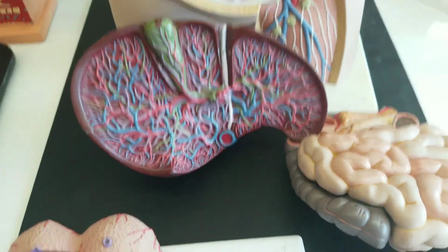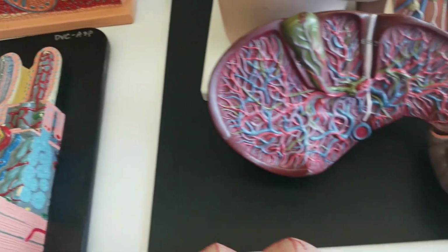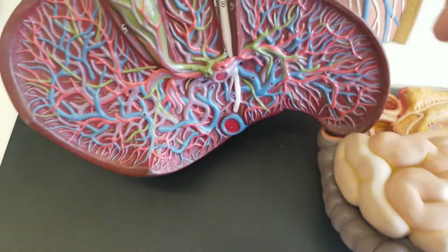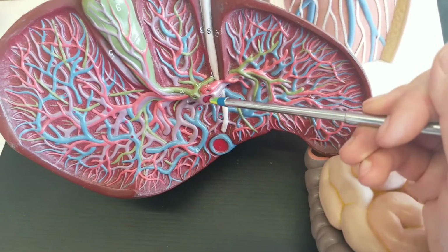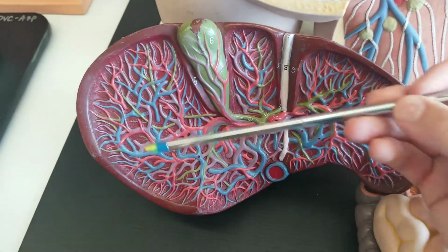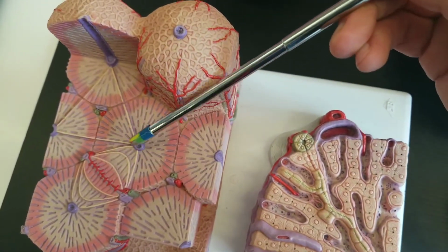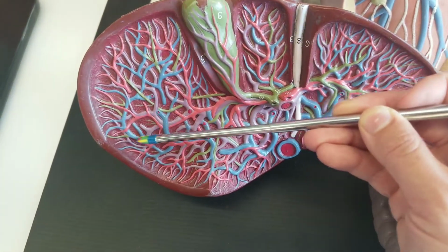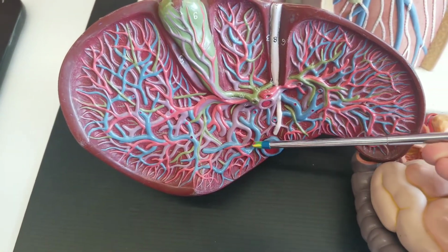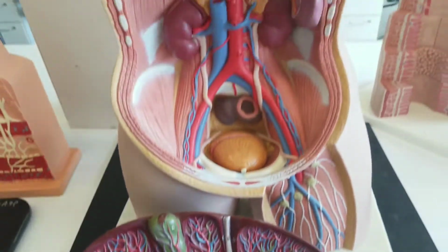It branches to capillaries, say fenestrated capillaries of the intestines, and then it branches back to a hepatic portal vein. From the hepatic portal vein, we branch to sinusoid capillaries. Then that drains from the hepatic portal vein, sinusoid capillaries, to a branch of the hepatic vein, shown here in blue. The hepatic vein returns to the inferior vena cava and drains back to the heart.